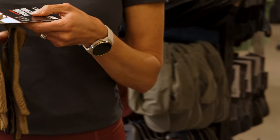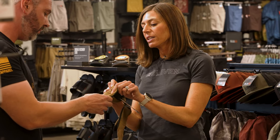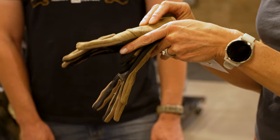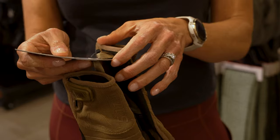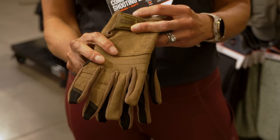Absolutely. So the one that I would recommend for you is our new Competition Shooting Glove 2.0. It was constructed with a breathable four-way stretch fabric, so you're gonna have that comfort, but also the breathability that you're looking for. You also mentioned hot. So we have the extra fabric on the four fingers to allow for that protection you're looking for. We have a suede palm with smartphone compatibility for your touch. And then you have extra reinforced hanging loops so that you can dry them off, hang them up, do whatever you need to do to stow them. I think this is exactly what you're looking for.